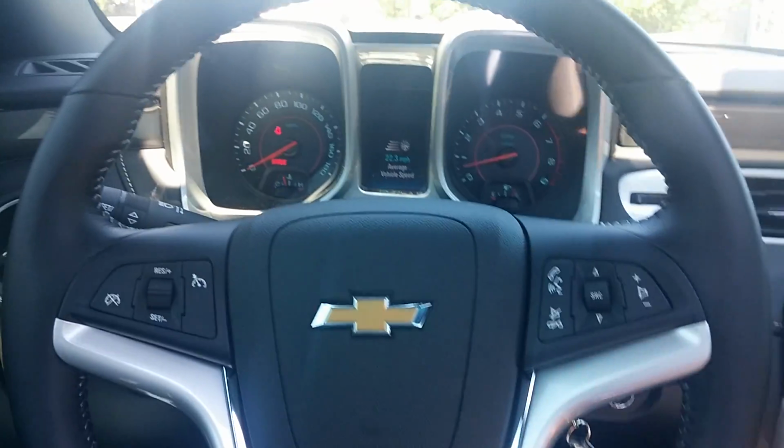Oh, sunroof. Let me show you guys this real quick. The sunroof is here. Slide this back, of course. I can hit this button and adjust my sunroof, or hit it so it goes all the way back. That actually makes more light in the car.